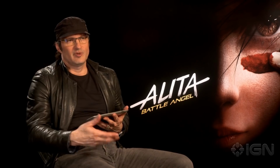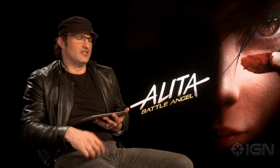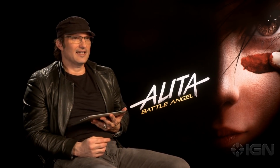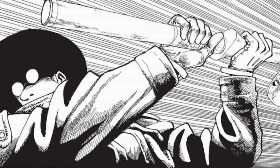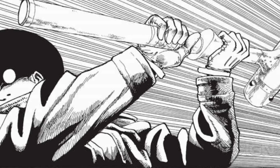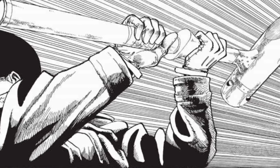A lot of times people making a movie from a comic just change everything for the sake of changing it. And I like to go back to the original art and go, that's a cool design. Why don't we just do that? Let's see if we can make that work. And if it doesn't work, we'll change it. But there's a lot of designs pulled right out of the graphic novel.